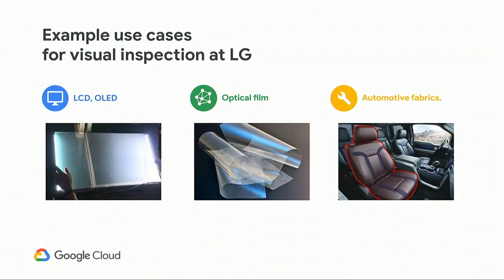With our in-house AI system, we were able to apply it to over 30 production lines in LG Group alone. Some of these include, in the first picture, improved defect detection in LCD and OLED panels. In the middle picture, we could remove impurities from the optical film. And we even improved quality control for the production of automotive fabrics with our in-house AI system. But even with this improvement, our system wasn't working optimally because it still requires a lot of time and effort to perform well.